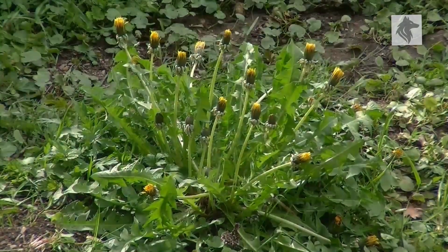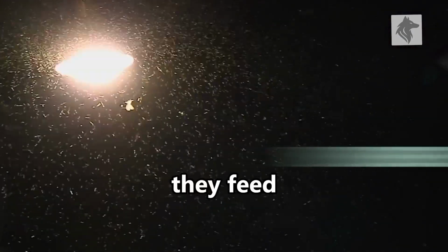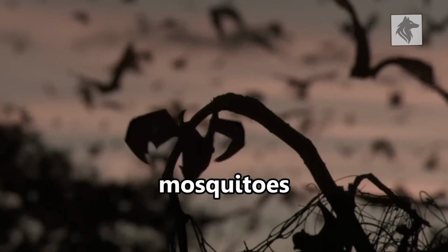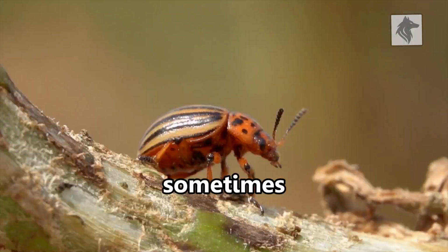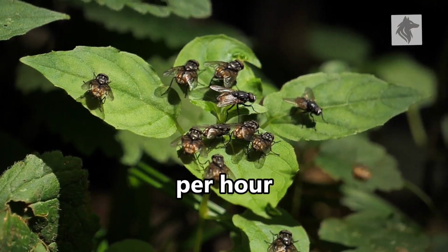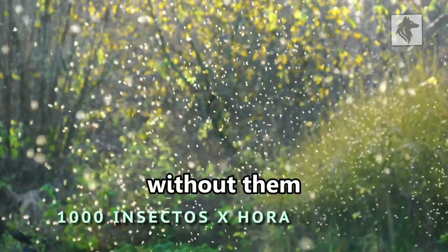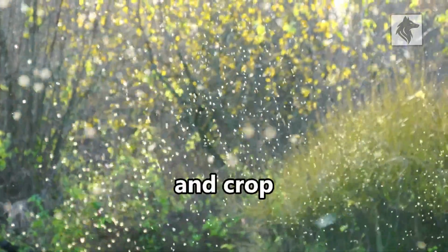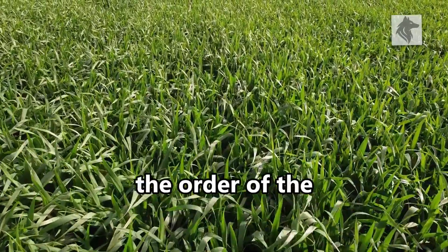Insectivores. In contrast, insect-eating bats hunt flying insects with astonishing precision. They feed on moths, mosquitoes, beetles, and many other aerial insects, sometimes consuming up to 1,000 insects per hour. They're the best natural pesticide there is. Without them, annoying bugs and crop-damaging pests would be far more abundant, and itchy bites would be the order of the day.